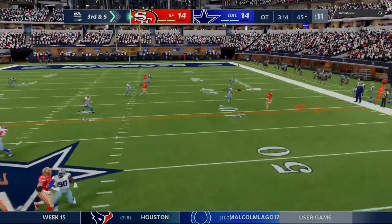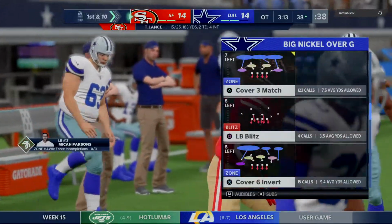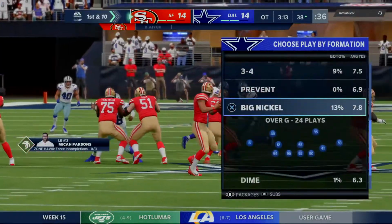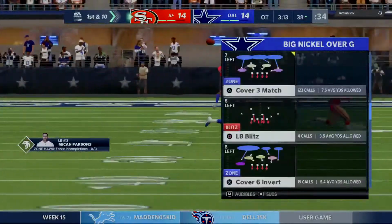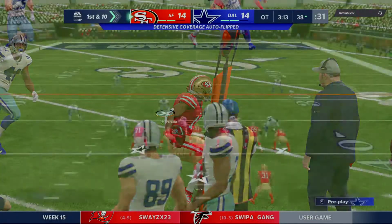Out of the gun, they'll look to throw. Open man is Ayuk, complete. And he'll go out of bounds after taking it a little further down inside the 40. Rookie to rookie on the hook up there, and it's a first down. First down, San Francisco.